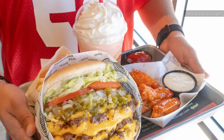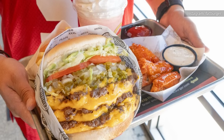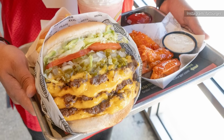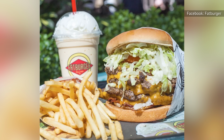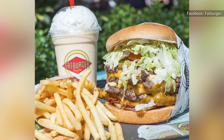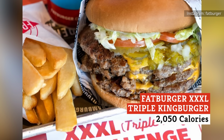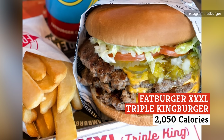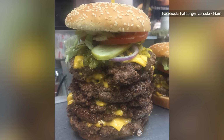You don't need to make any extra requests or offer a secret passcode to be served 1.5 pounds of lean beef on a toasted sponge dough bun. Simply walk into any Fatburger location and say, "One XXXL Triple Kingburger, please." This sinful sandwich contains 2,050 calories when you order it with the works, which includes lettuce, tomato, onion, mayo, mustard, pickles, and relish.